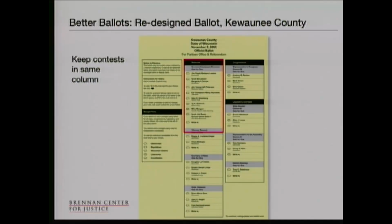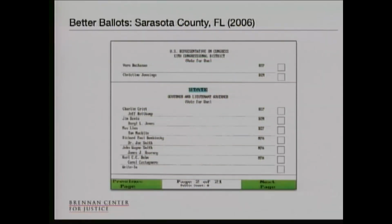just happening on paper. This is an example of an electronic touch screen. Nice resolution, huh? This is actually what it looked like to the voter, from Sarasota County in 2006. Best practice would be to have only one contest on this screen. But in Sarasota, the midterm ballot had a whole bunch of contests where there were two or more contests on the same page. The most notable one was a contest for House of Representatives.